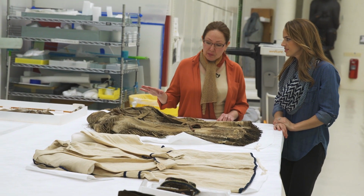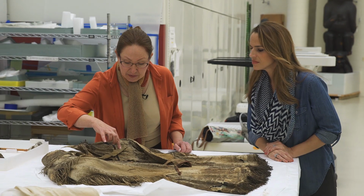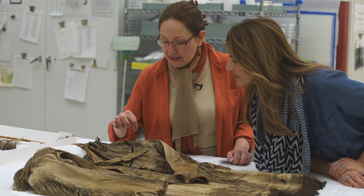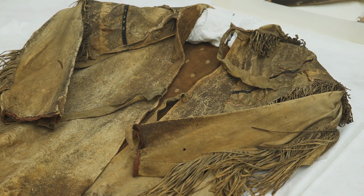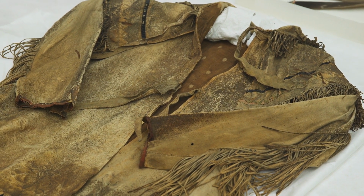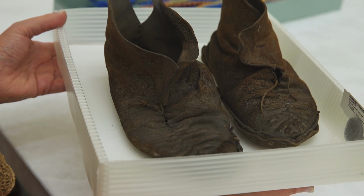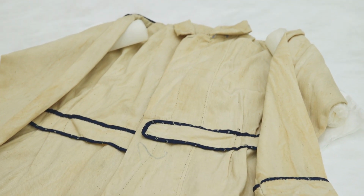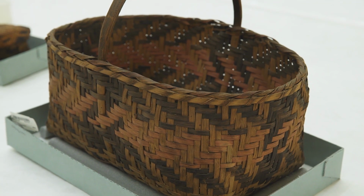Okay, this dates to the removal period and before Cherokee removal. If you look very closely, there were different colors of silk, and it was done in a very sophisticated ribbon work pattern. It's a very rare object, and it's in very bad condition, but still it's a pre-removal object, so there are not very many of these around. So what we have in the collections that you're seeing here with pre-removal objects, for the Cherokee, the importance of those objects cannot be overstated.